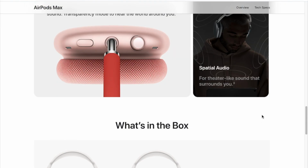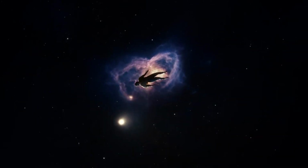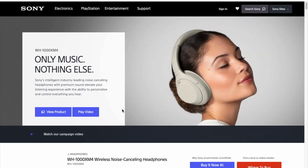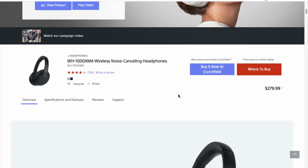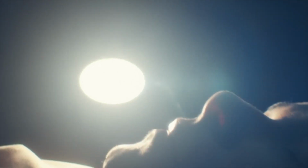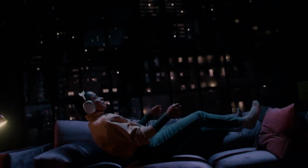But here, let me tell you something which you might know or might not. See, this device was not meant for you. This device was never targeted towards you, because when you have other products like the Sony WH-1000XM4s, if I can get the names right, you can get those for $279. That's about $280, which is still very expensive. But the fact that they are so much cheaper than the AirPods Max makes them a lot more appealing.